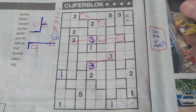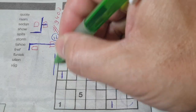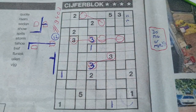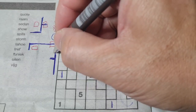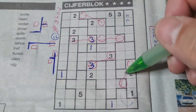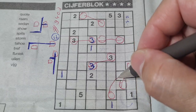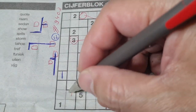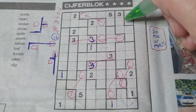More L shapes? No. Then the following shape, how about this shape? When you see this kind of shape, remember that this box has the same number as that box. This box has the same number as that box. We have another one upside down. This box has the same number as that box. Here another one. This box has the same number as that box. Do we have more? No. Then the following shape, how about this shape?